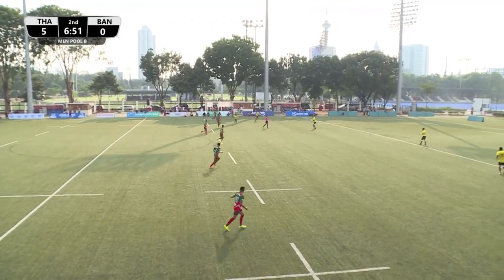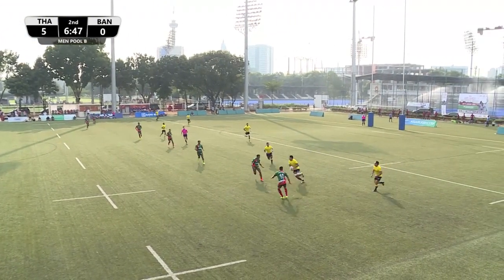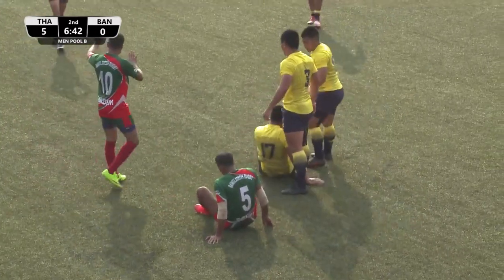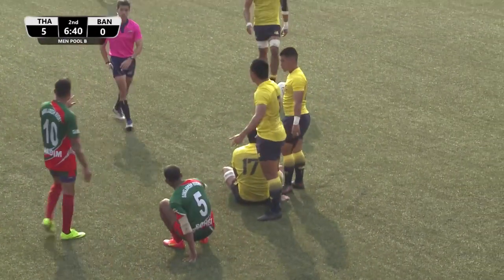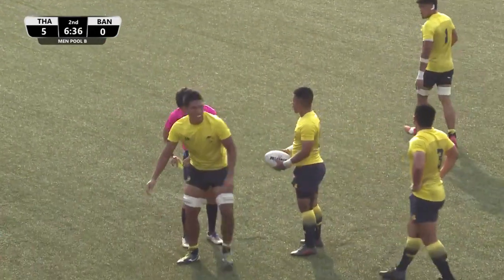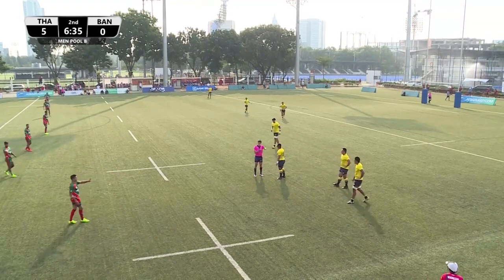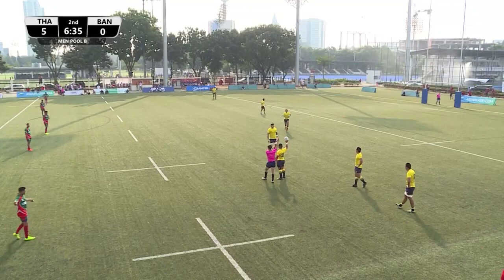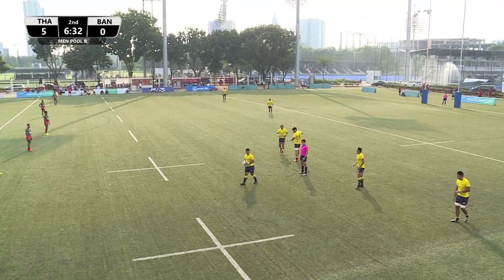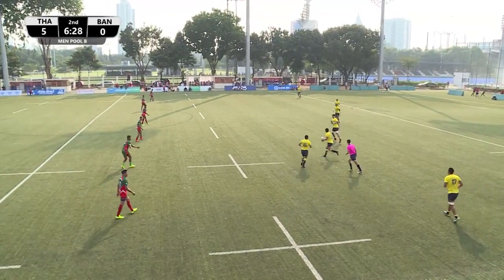Thailand with first use of the ball in the second half, using the length and the width of the field as they go end to end. That's quite a high tackle from Bangladesh. Time off, and it's a sin bin for Bangladesh's number 5, Sohel Rana. We'll take a bit of a breather. Time back on. Let's see what Thailand can do with this extra man.